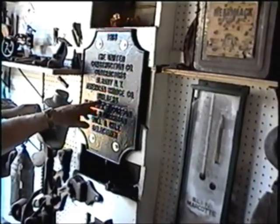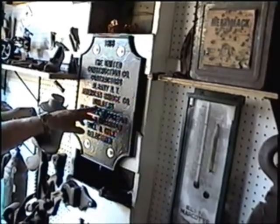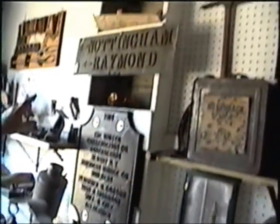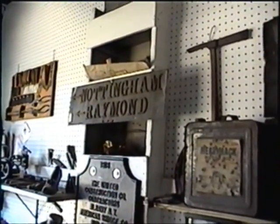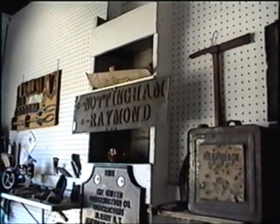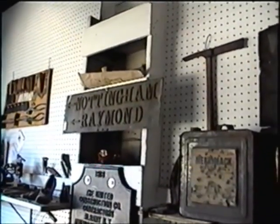Because like most things, it was going to go to the dump, and we grabbed it and brought it up here. A little bit of interest to the town. This sign up here, which is tin with brass lettering, says Nottingham and Raymond. In my mind, it's got to be one of the earliest signs that Raymond has. You betcha. Very, very interesting.